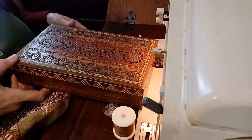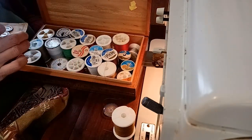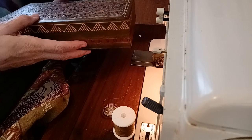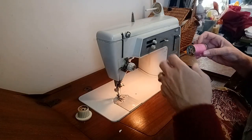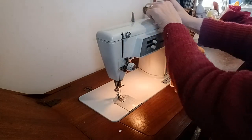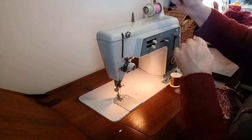This is my pretty little box that I got in Poland years ago. I just love it. This is my thread box. I don't have a lot of thread, but I've got enough colors to usually do what I want to do. And I did find the two that I need. If you're at all interested in how to thread up a rather old machine, this is probably about 55. I think it's about the same age as I am, so it's in its late 50s.